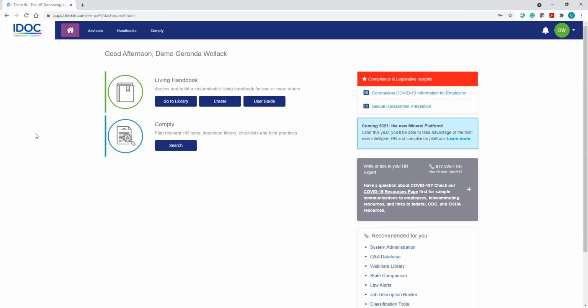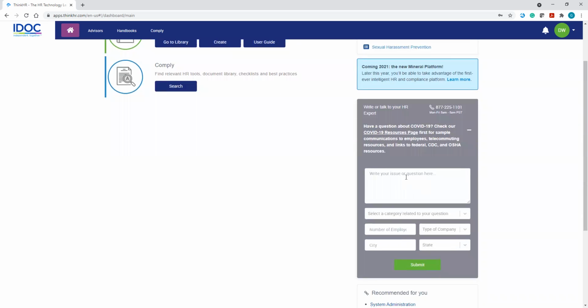The first that we have available to you are the HR advisors that come with this platform. How you access the HR advisors is you see this little button down here, or I should say little square, where you can either call the hotline advisors with this number. They're available 5 a.m. to 5 p.m. Pacific, Monday through Friday. Or when you hit this plus sign button, you can ask your question here, and it will be sent off to an advisor who will email you or call you to support you.